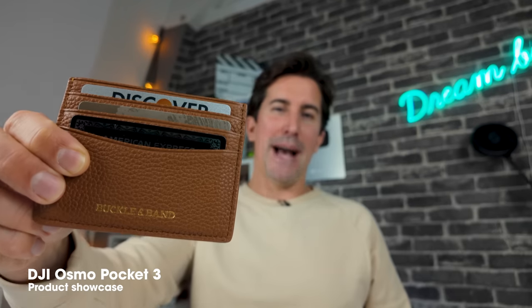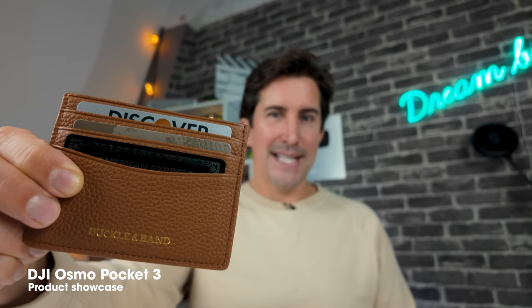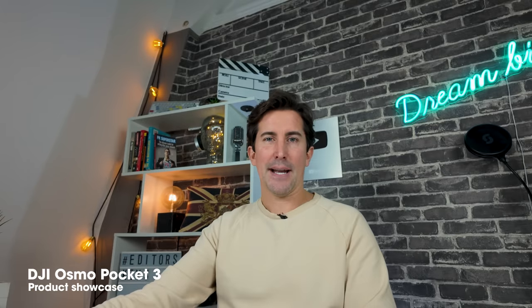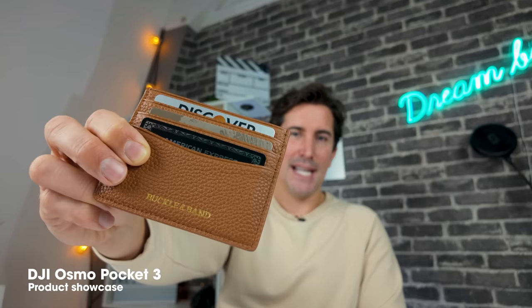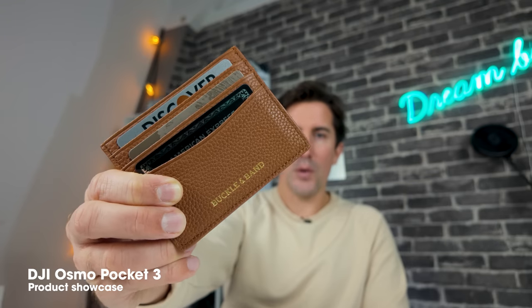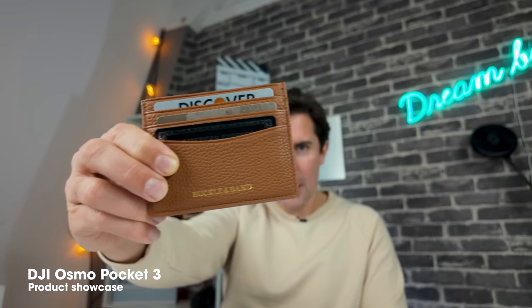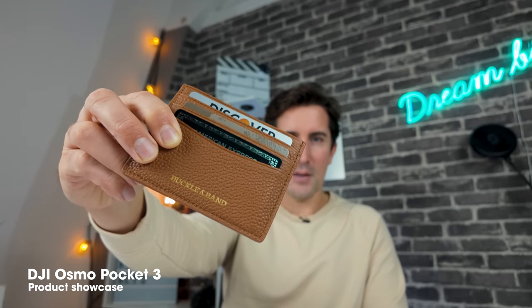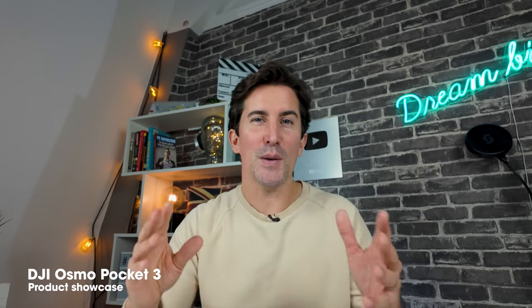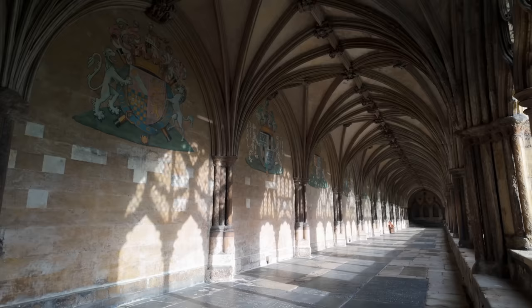So if I hold this buckle and band wallet closer to the camera, you'll see that it's going to focus on the wallet and not my face. And if you notice, I didn't have to cover up my face at all. So this works really, really well. Even if I'm this far back and I put the wallet in front of me like this, you can see it's focusing. And I've been really impressed with the continuous autofocus on this camera. I can cover up my face, I can hold it to the side, it comes back to me, goes back to the wallet. How good is that? So this is super handy if you want to use the Pocket 3 for your own YouTube channel.